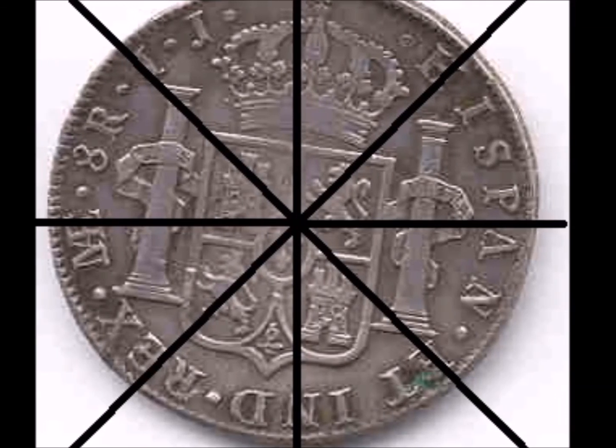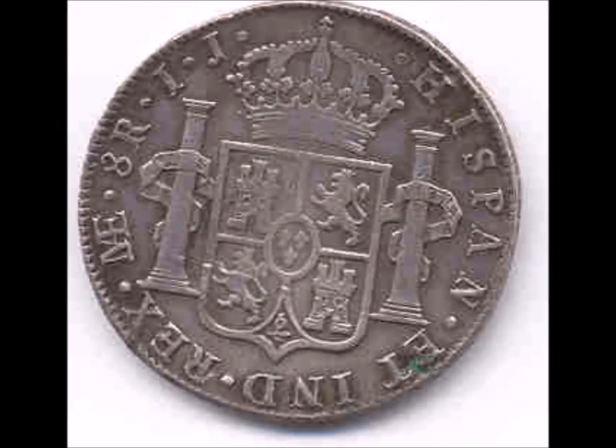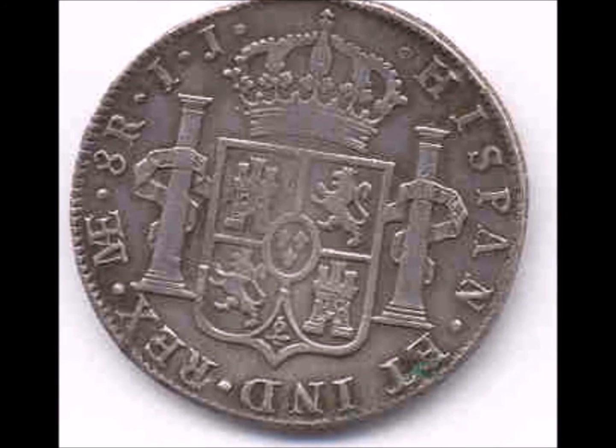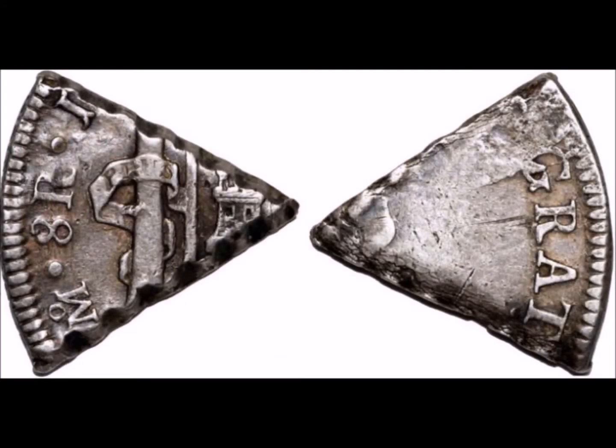Now, the Coinage Act of 1792 pegged the value of the newly created United States dollar to the value of the Spanish real, or their dollar. Henceforth, 2 bits of a real equals 1/4 dollar, or 25 cents.